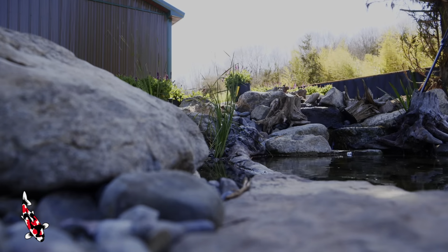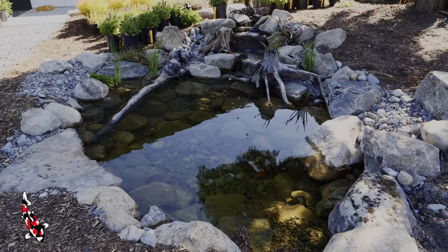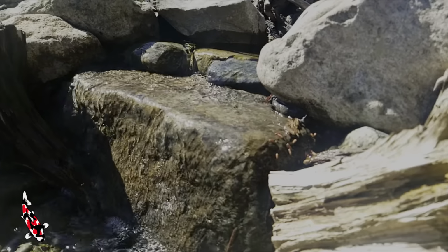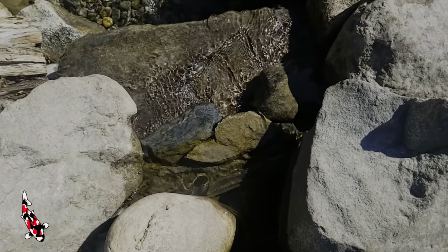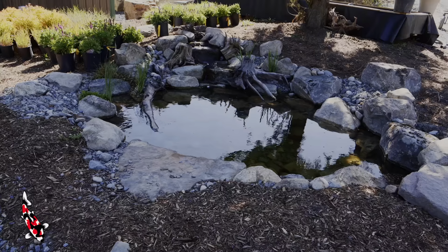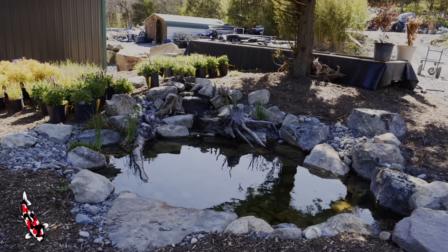Wow, I can't believe we built this in the pouring rain in under 8 hours. An 8x11 pond with a cool little waterfall. Thanks for all the help from the contractors, homeowners, and especially Raphael from the Garden State Koi install team. This wouldn't be possible without everybody that attended today. Thanks again, and what an awesome turnout.